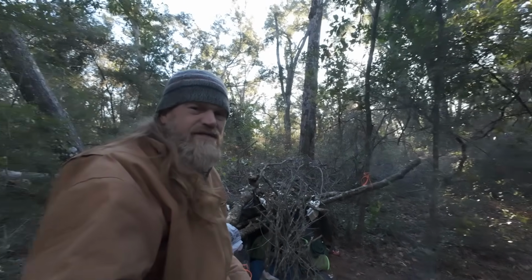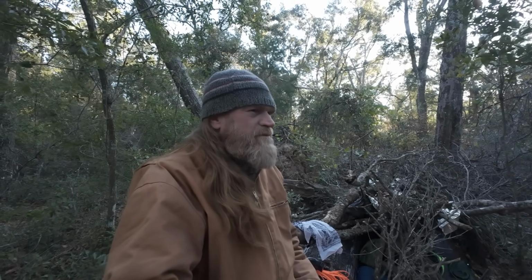I want to give a special thanks to my sister Kristen and my brother-in-law Tim for letting me come out here and putting their property to use. They got 20-something acres out here, and I'm the first person to come out here and camp on it. So felt pretty special about being able to do that. So thanks again. Bye.